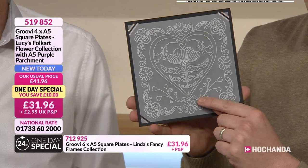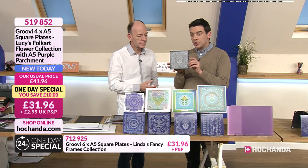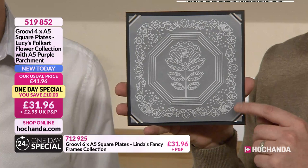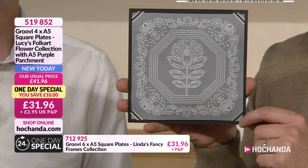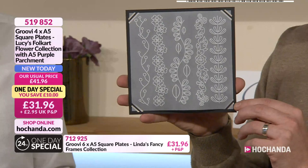But as Paul said, the detail that you can get. And once again, with the Groovi plate system, you can be doing this as soon as you get them home on that purple parchment as well. This one here is the folk art octagon. Again, you've got the beautiful layers within there that you can matte layer, and that lovely different frame around the outside. And then last but by no means least is the folk art garlands. I have to be careful what I'm saying there. I'm so glad you're saying these at this time. I've got them written down behind.